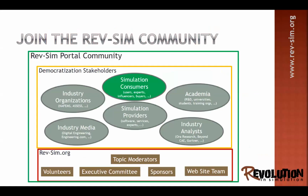Yeah, thank you very much, Alan. My job here now is to offer you some calls to action. And first, a little reminder about RevSim. It is a democratization community with many different stakeholders, all involved in the engineering simulation area.